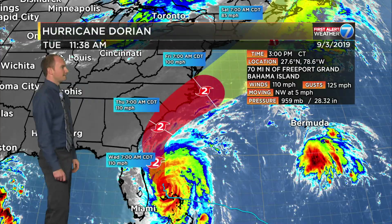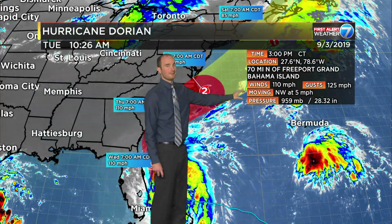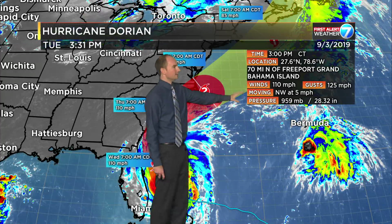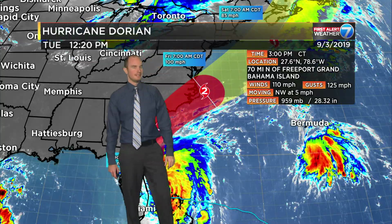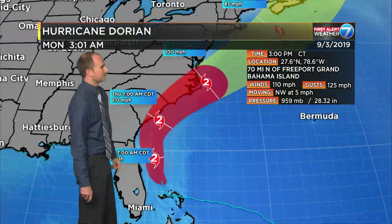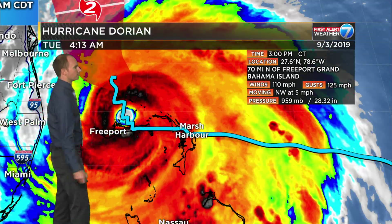Wind at 110 miles an hour right now, gusting to 125, moving northwest at 5 miles an hour. It's finally moving faster than nothing. 959 millibars, so it is coming up a little bit, though. It is getting quite a bit fatter in terms of the overall wind speed, as well as the girth of the storm in general.